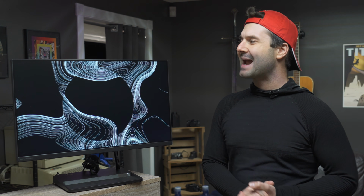It does come with a wireless keyboard and mouse. I was afraid when I unboxed this puppy that it was going to come with a USB wired mouse and keyboard, but it didn't. So I was very thankful that Lenovo decided to add that in.